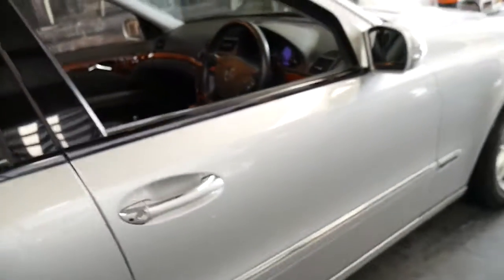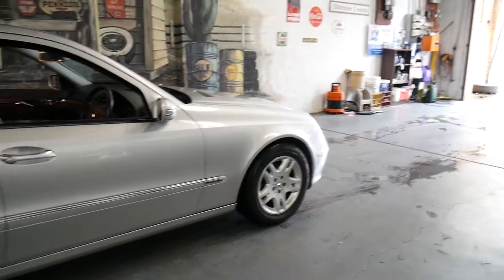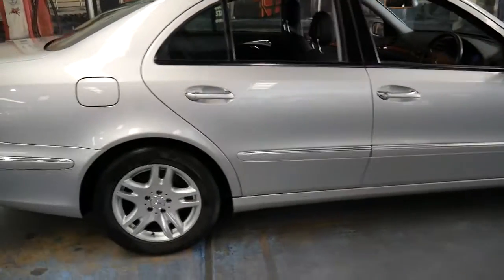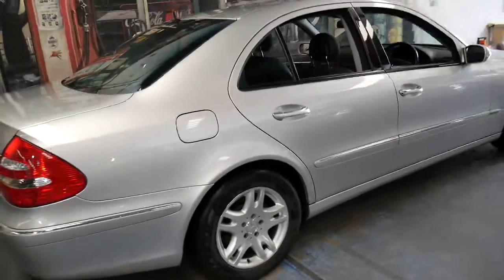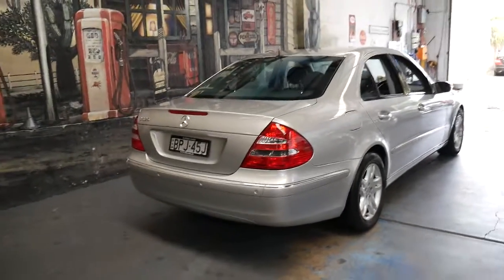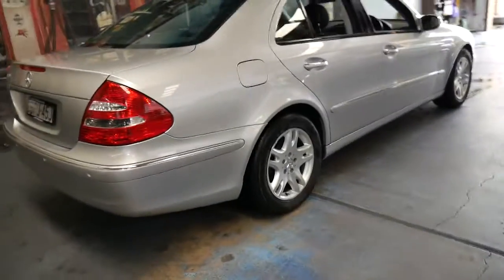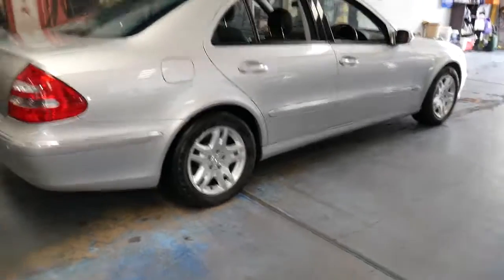So when you go around the car, I can't see a single mark, dent, scrape, whatsoever. It's been so well cared for. It's got parking sensors front and back, which was another extra. It was surprising in 2003, even E500s did not come standard with parking sensors.